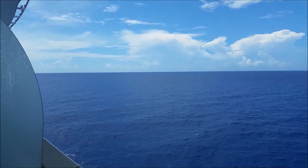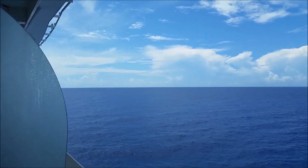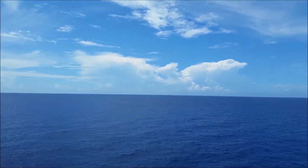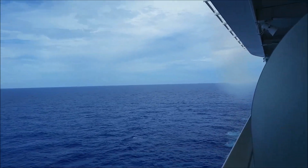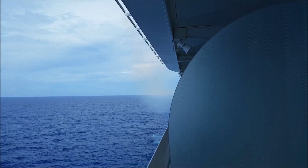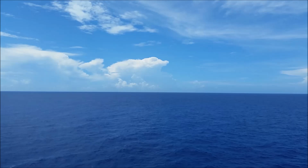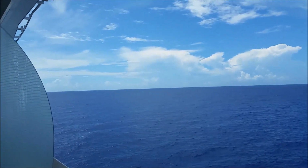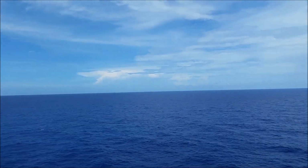Now, the other thing too is there's more people on board. Your average Navy flat top, like an aircraft carrier, has about 6,000 personnel in total. This boat has over 6,000 passengers. The staff that staffs this boat is about 2,200 to 2,300 personnel. So you pretty much have almost 10,000 people on a boat the size of a Navy flat top, like an aircraft carrier. There's a lot of stuff going on.